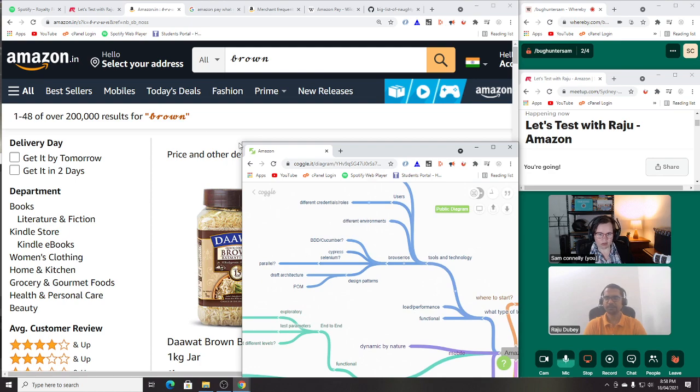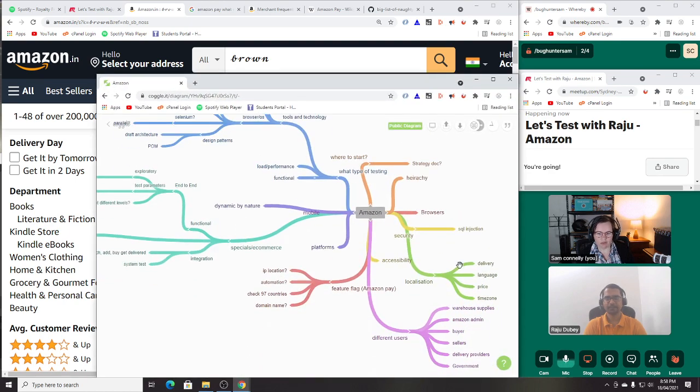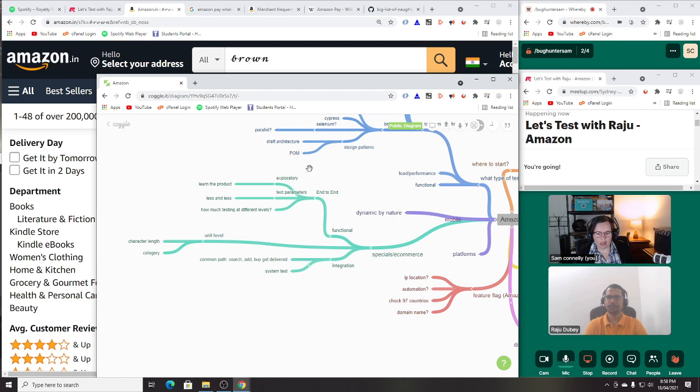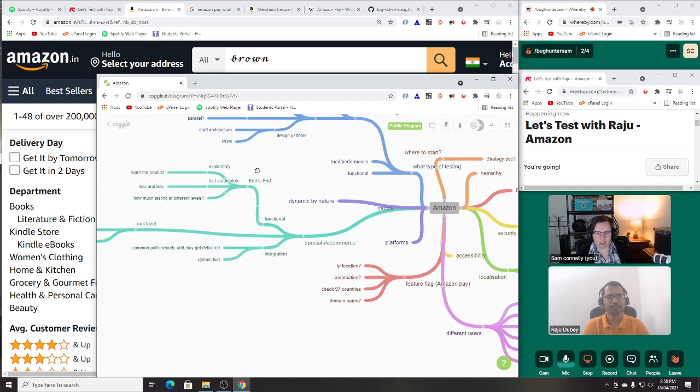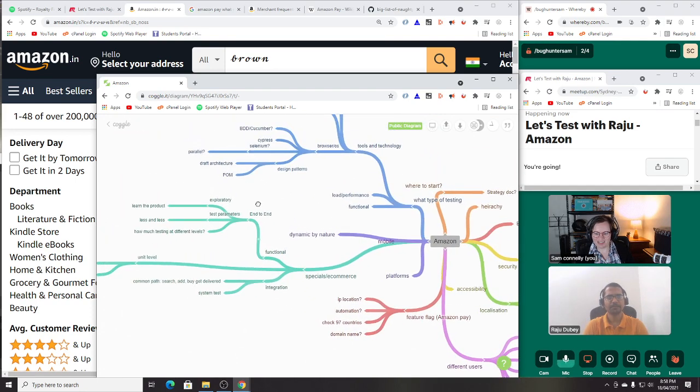And if I zoom out of our mind map, we did actually discuss quite a few different things. We didn't really cover too much on security testing, but we discussed all the different browsers that you might want to support. How some of these feature flags might work, so how a feature might be enabled for one country and not enabled for another. We also discussed all the different users who might try to use this platform, and went through what unit testing, integration, functional or end-to-end testing might be. We also did some hands-on exploratory testing, just a little bit.